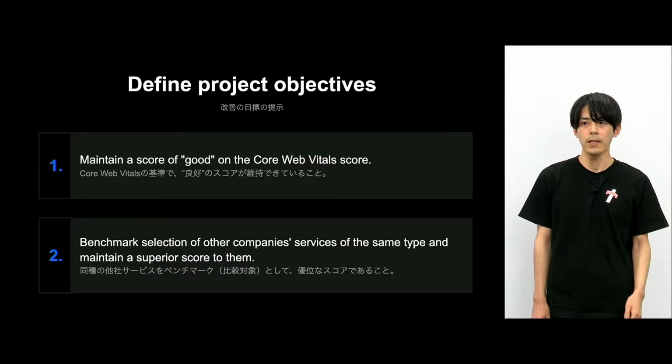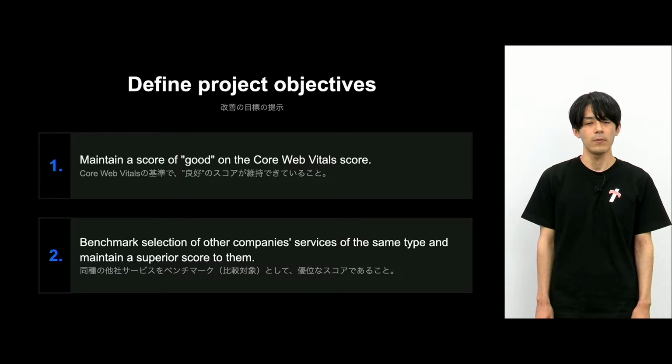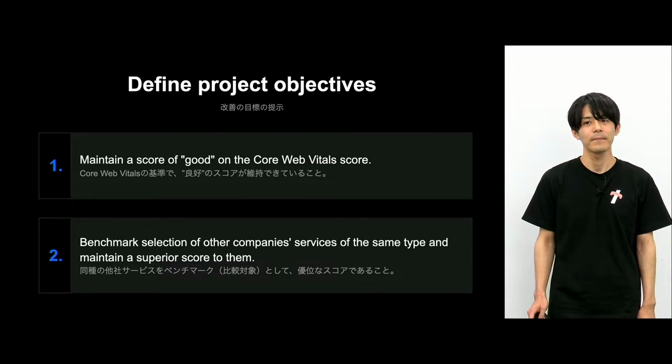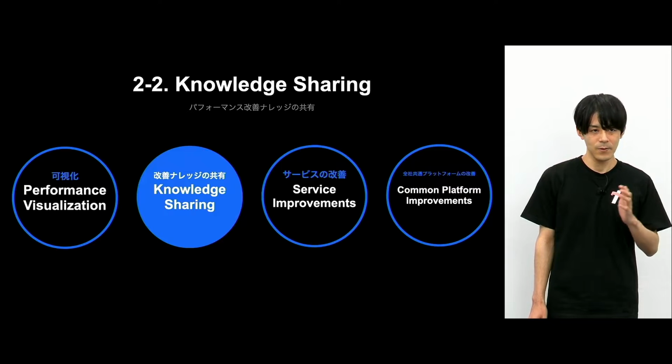And another is to get superior scores against other services of the same type by other companies. That might be a unique criterion for Yahoo Japan. So we want to provide a comparatively better user experience. So we included this quantitative, qualitative perspective. Next is about the horizontal deployment of knowledge.